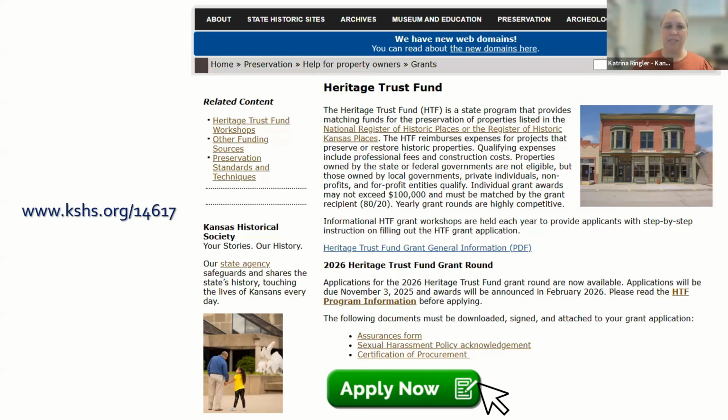Above the 3 links is also the paragraph that kind of says applications for the Heritage Trust Fund grant are now available. And there's a link there that says program information. A lot of the information we're going over today is in that program information, and it's important that you open that up and read it before you start applying.